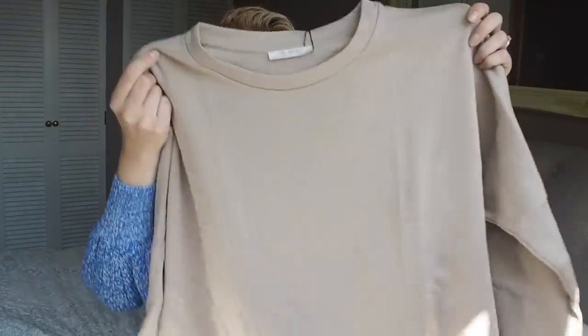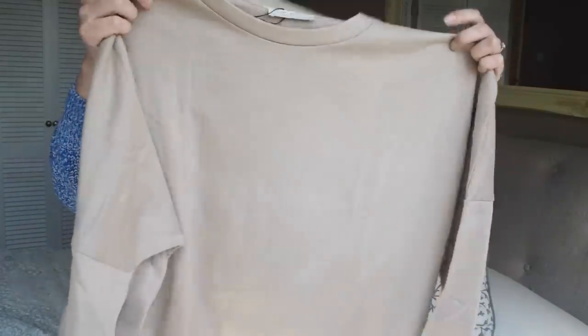Now, the second piece I picked is a very simple piece, which is this kind of oversized top, more like a sweatshirt. To be honest, I am quite disappointed. It looked much better on the website. Just looks a bit like poor quality, but let's see what it's gonna look like on. Again, size medium, £12.99.